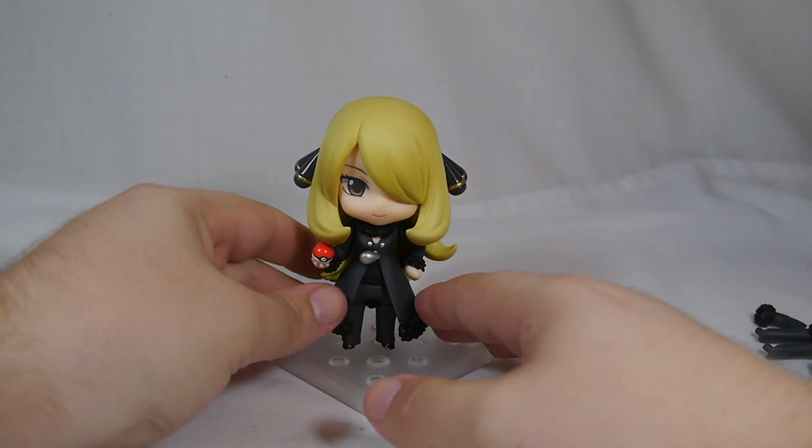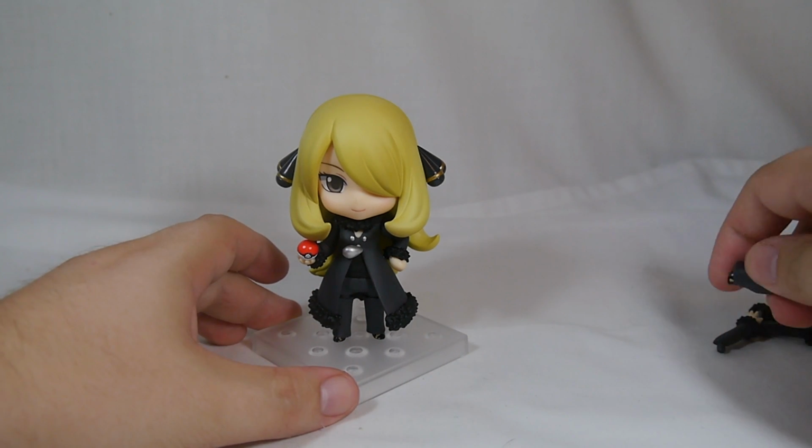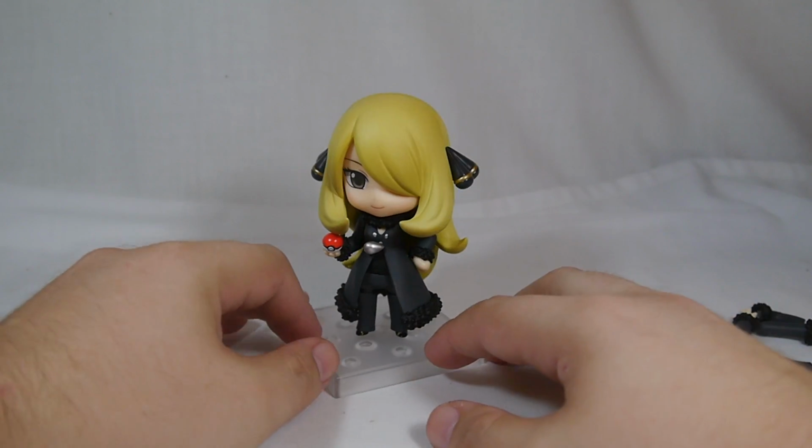You can just have her have a limp arm if you so wish, or have her with the bendy arm with the points and stuff. I actually can't do the pointing hand. That's the left hand. So ignore me. I'm just rambling at this point. So there we go. There is Cynthia.